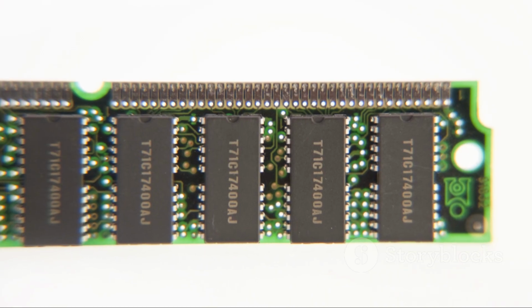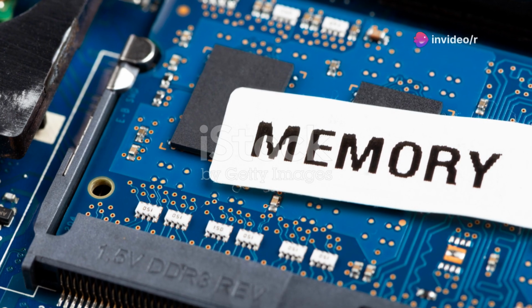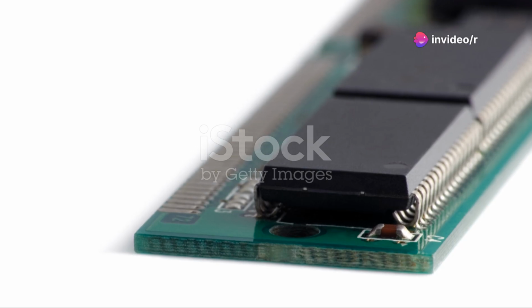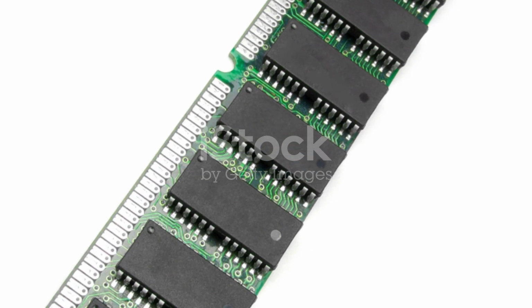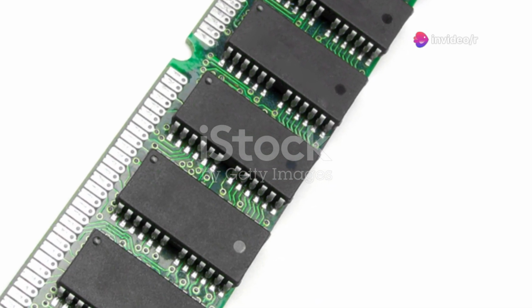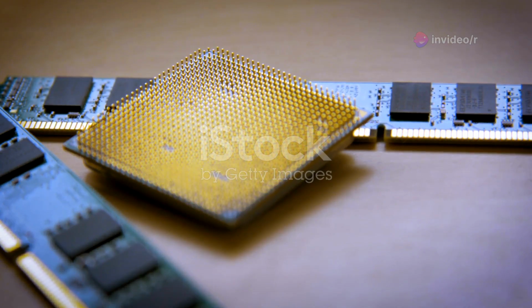ROM, on the other hand, stores permanent instructions and data that the chip needs to boot up and function properly. Unlike RAM, the data in ROM is non-volatile, meaning it remains intact even when the computer is powered down. This makes ROM essential for storing firmware and other critical instructions that are necessary for the basic operation of the computer. These memory units are crucial for storing everything from your operating system to your favorite apps and files.